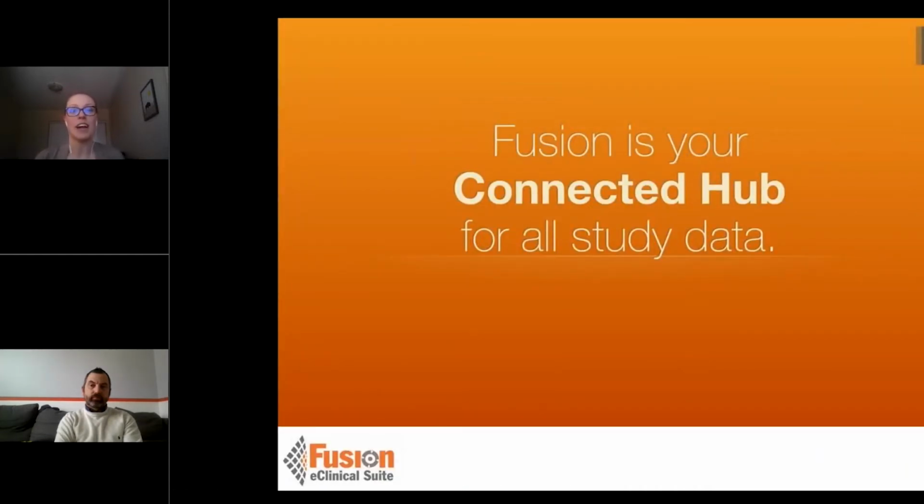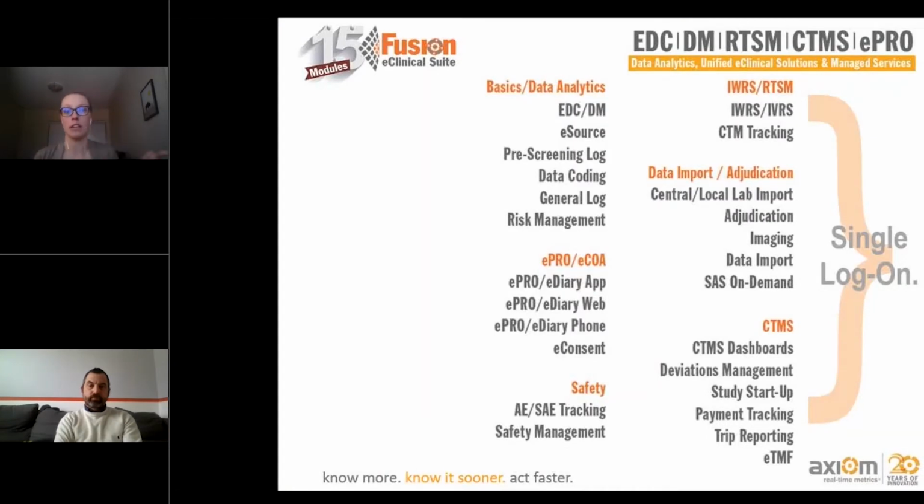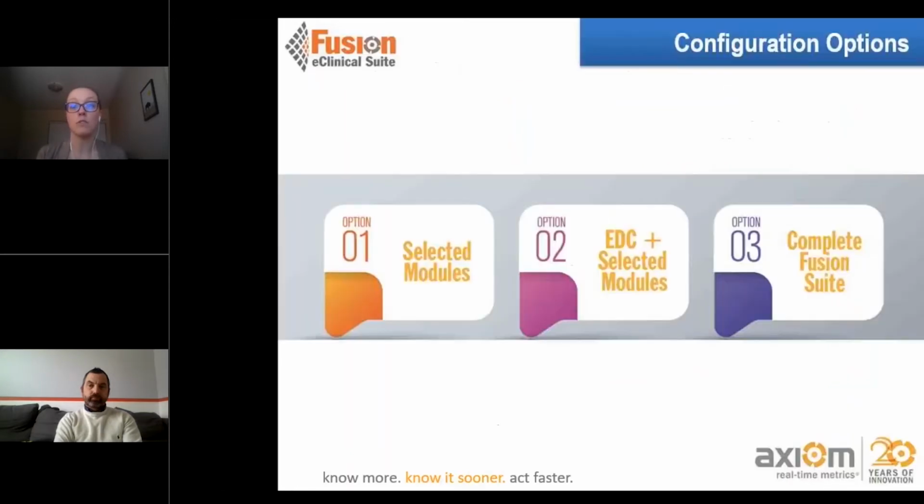As we noted earlier, at Axiom we have our Fusion eClinical suite, and it acts as a connected hub for your study data. It includes, just as we noted, the modules that can really benefit here on the eTMF side, as well as the clinical trial material tracking. But as you can see, all of your other buckets are covered as well. And this is all through a single logon. You can really pick and choose what you need for your particular study. And as you can see here, you can pick just particular modules. You can have the EDC plus those selected modules, or you can have the full benefits from utilizing the complete Fusion suite.